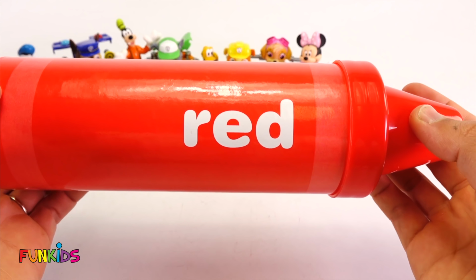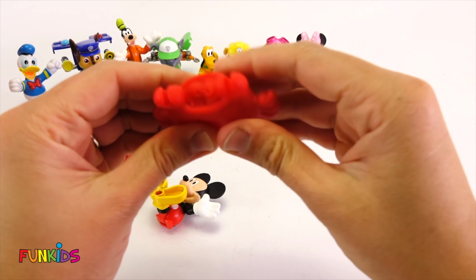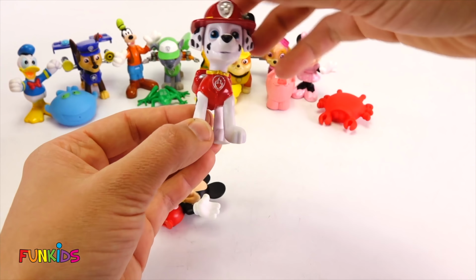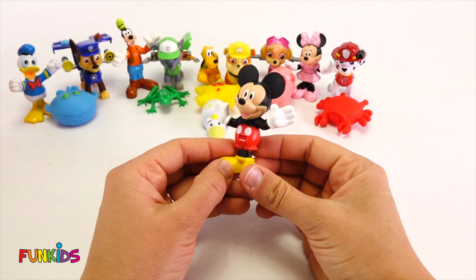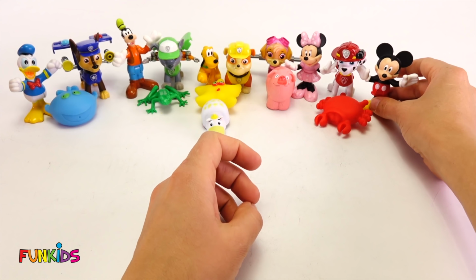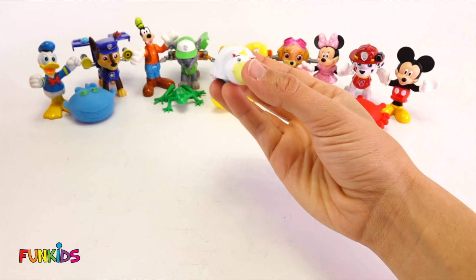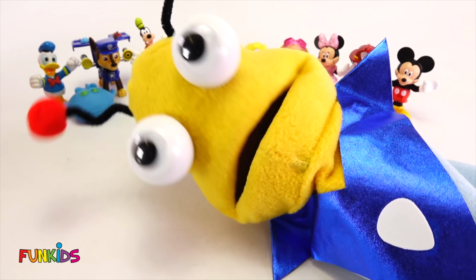So now, let's open up our last crayon. This one is red. What's inside this one? We have a cute little crab. Look at his little eyes in there. We also found Marshall, who's wearing red. He's all about fire. Ooh. And we have Mickey Mouse. That's fun. And Mickey Mouse has red pants on. There, look at all of our surprises we got. And Marty's special surprise. Okay, that's it for this story, you guys. Now let's see what's going to happen next.